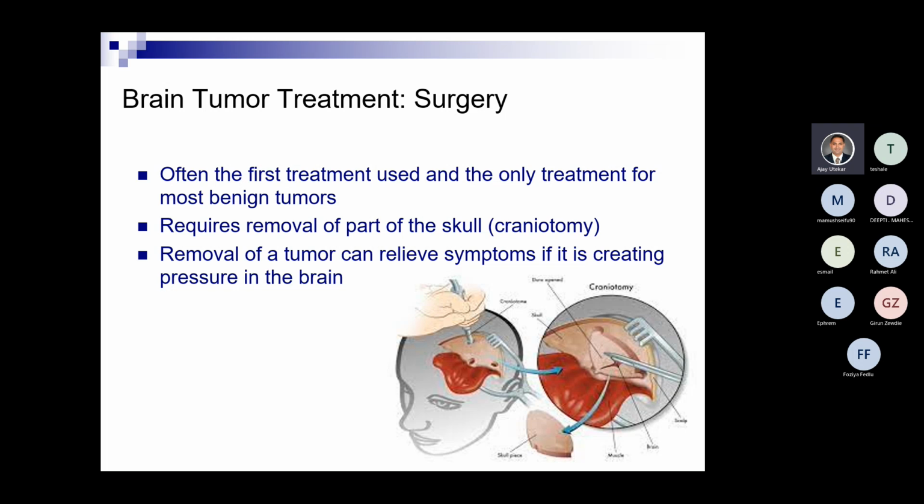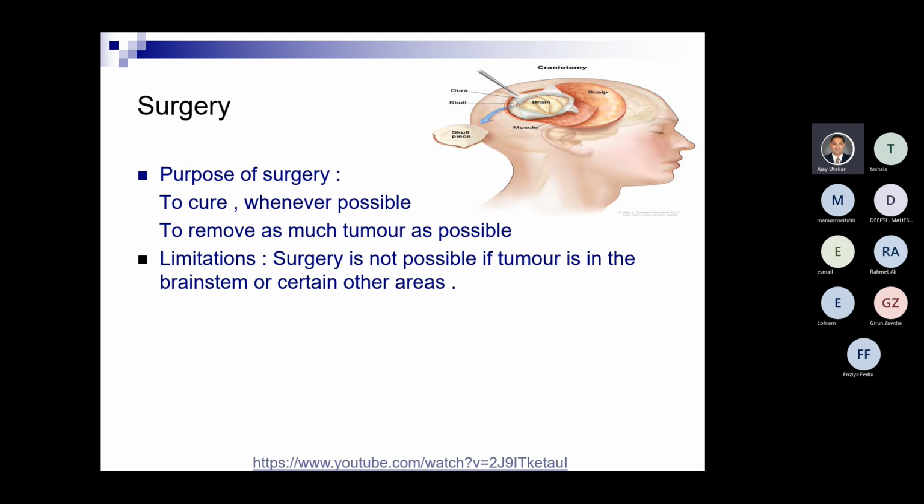Removal of the tumor can relieve symptoms if it is creating pressure in the brain. If the tumor is growing exponentially, definitely it will put pressure inside the skull. As a result, the surgery has to be done. The purpose of the surgery is, sorry, the word cure is not there, but to manage the treatment, to remove as much tumor as possible, so that other treatments like radiation and chemo can manage the tumor cell killing. Surgery is not possible if the tumor is in the brainstem or certain other areas which are inoperable. The brainstem and spinal cord are inoperable, but if it is in this region, it is operable.